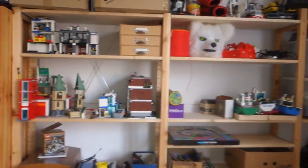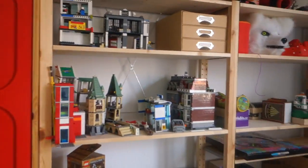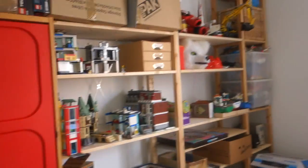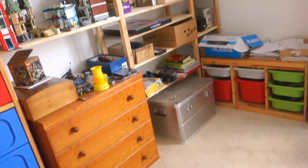Also, another thing in my room, I've had this for a while now, but I haven't showed this yet. This is a new storage system. We put this wooden frame from IKEA up here. It looks pretty nice. It's good to store the stuff because before there was like a table there and it was quite annoying, but now I have this massive wall of stuff, which is pretty nice.